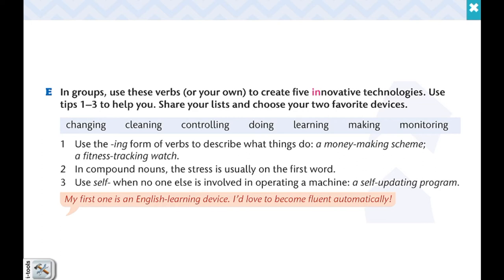The first word to identify that you make what? You make money. A money-making. You see the stress? And number 3, we use self when no one else is involved in operating a machine. Example, a self-updating program. The program that you can do that by yourself, right? Take a look at the example.